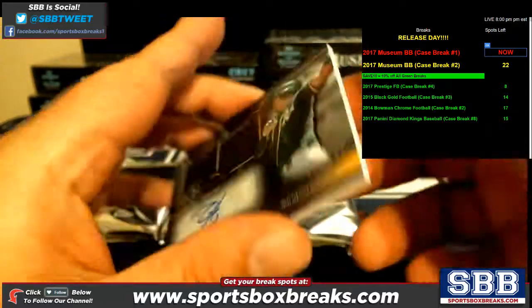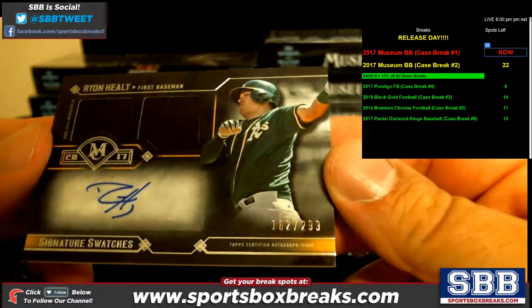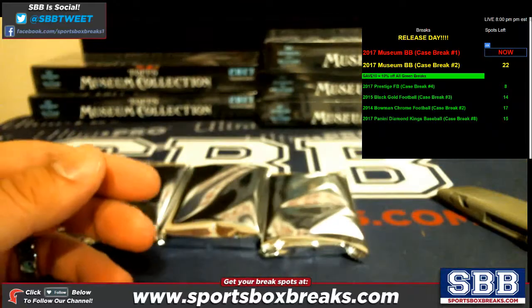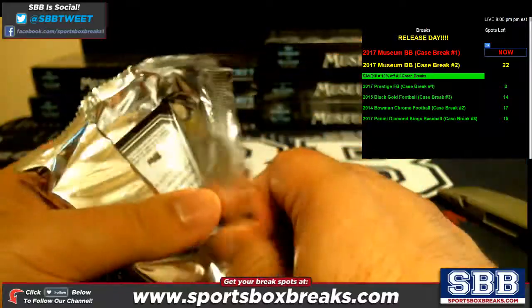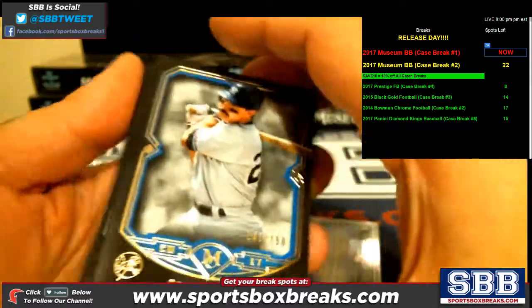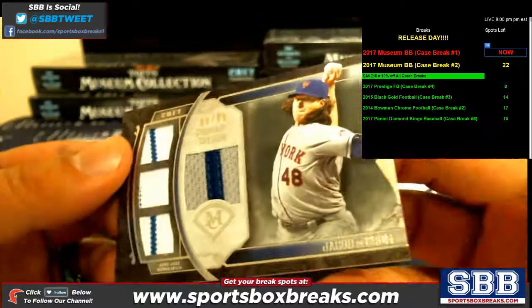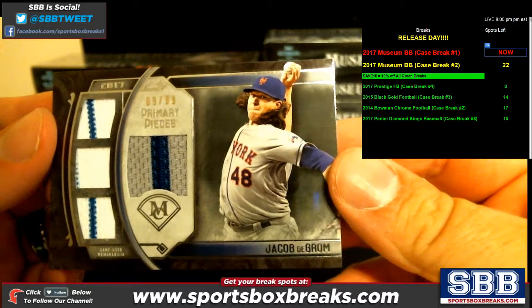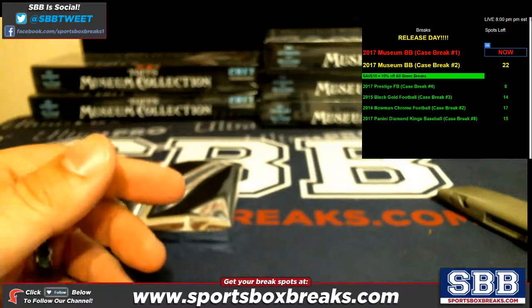Javier Baez to 99. And then Ryan Healy to 299 for the A's. And that's Adam P. Adam P getting that. Added to his McGwire to 25. All right, let's see what else we got over here. Adani Baseball Blue to 150. And then Mets and Raymond V. Nice primary pieces. 9 out of 99 of Jacob deGrom. Jacob deGrom. 3 pinstripes in that one.